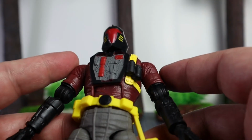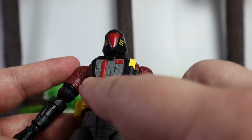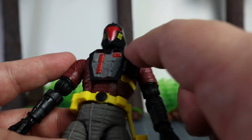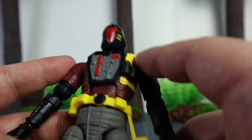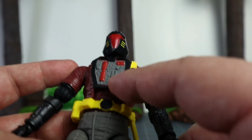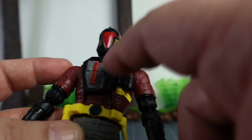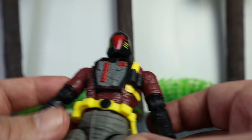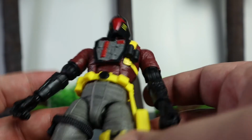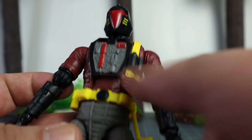Now, going down on his chest, we see the iconic open chest with the B.A.T.'s electronics seen in there. Unfortunately, I think this one does look like it lacks a lot of paint details. We can only see the red painted in here, which is really unfortunate. It would have been nice if some of the other parts were painted a different color.